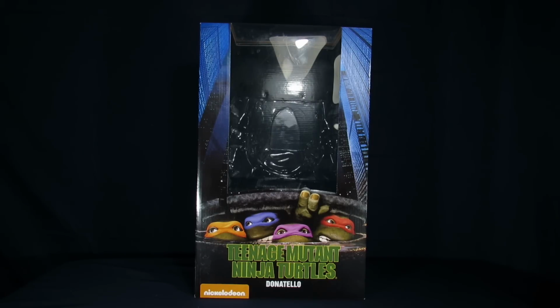Can't wait for Raphael and the rest of the clan to be coming out as well. Possibly a Shredder. I know they teased that before, and I really, really hope they make a Shredder. With this glitter outfit and removable helmet, please. Or at least swappable head. That'll work too. But anyways, without further ado, first, packaging.